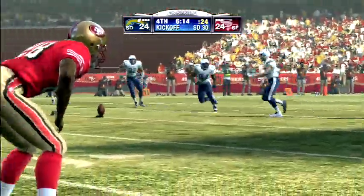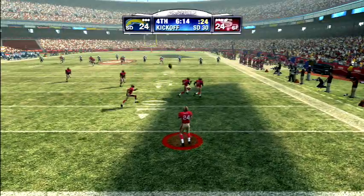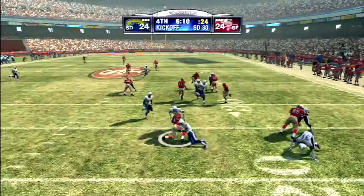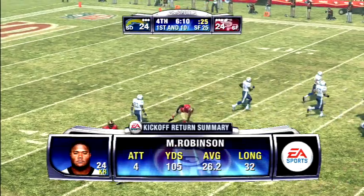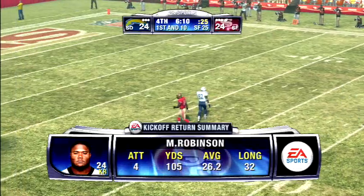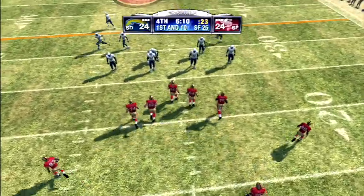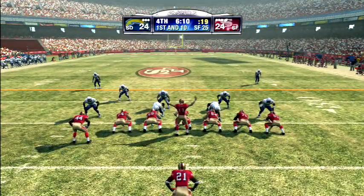Not a bad kick. He'll return it from the 4-yard line. He's hammered at the 25. They couldn't do anything against this defense on their last drive, and they were forced to punt. Nickel back in this time. We'll make this run, baby.